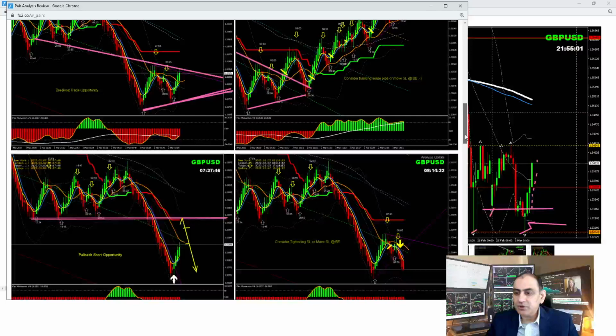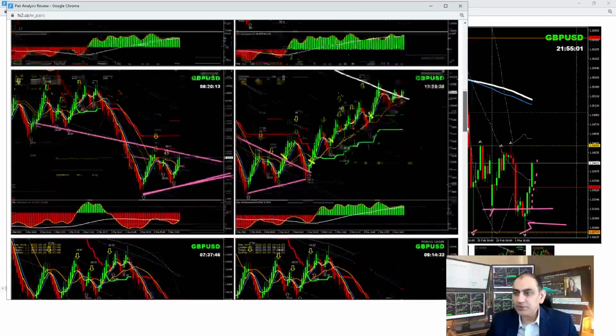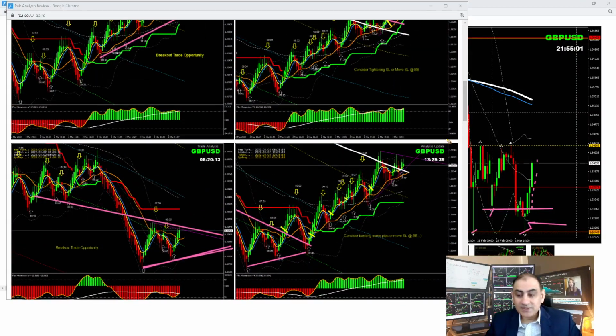Then we have another beautiful pullback short trade, bank a few pips. Afterwards, once the price developed a lower high, that's what I explained to my trader, if the price is going to break and retest, that's the safest way. As you can see here, price broke, and after the breakout the price retested. Once the price gave us the confirmation, 4 hour, this type of candle and false breakout, that gave us the sign, then exactly like dollar CAD, keep taking pullbacks.